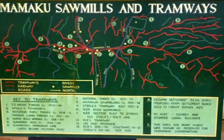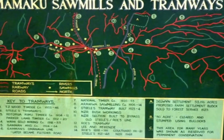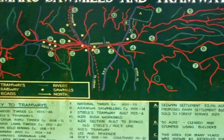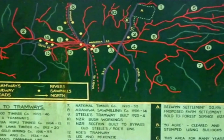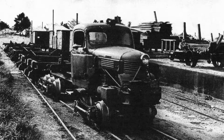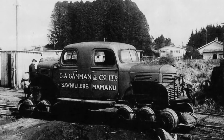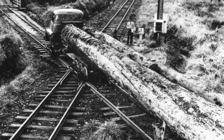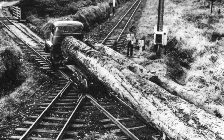At one time, there was a number of sawmills with a vast network of logging tramways stretching into the bush in every direction. Principal among these was a sawmill acquired by the Stores branch of the New Zealand Government Railways in 1916. They had a great need for timber to construct workers' houses throughout the country, and timber from their Mamaku mill went a long way towards satisfying this need.